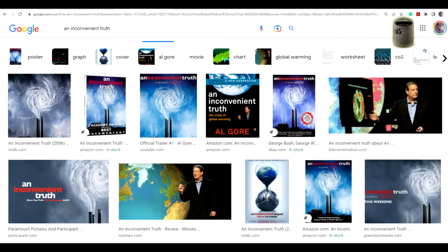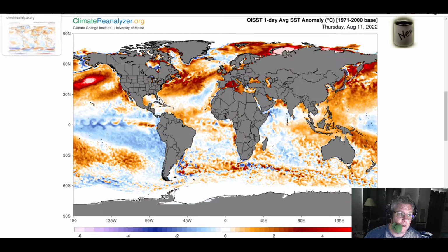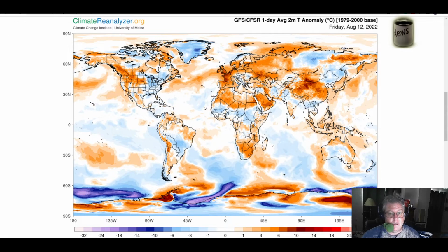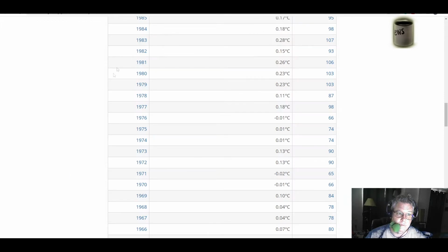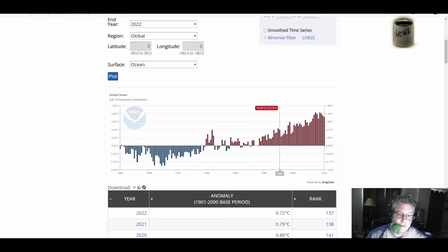So, but why would they do that? Why would they set the baseline temperature differently? Because the sea surface temperature anomaly looks way worse than the 2-meter air temperature anomaly. And so if they set this, how would that look if it was 1971 to 2000? But you don't have to worry about that, because the NOAA site over here has kind of got that covered.